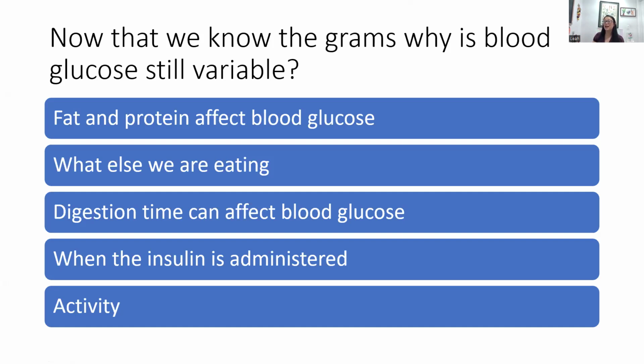If we're eating higher fat foods, for example a combination pizza, that's going to hang around in our body and take longer to digest, and it will have the capability of raising our blood sugar for a little bit longer. If you're taking insulin, when you take your insulin in relationship to when you eat matters. Are you giving the insulin a little bit of lead time, maybe 20 minutes? Are you putting insulin into your body at first bite, or maybe at the end of your meal? That's going to make a big difference. And then, of course, your activity.